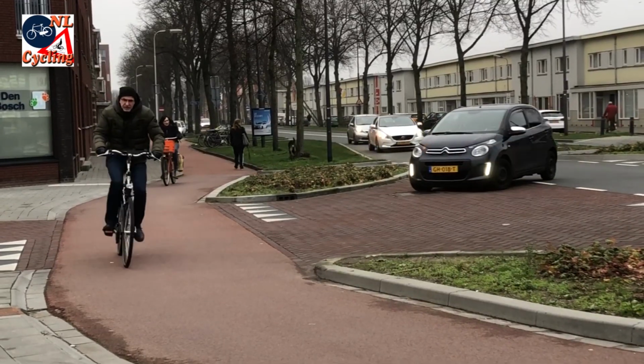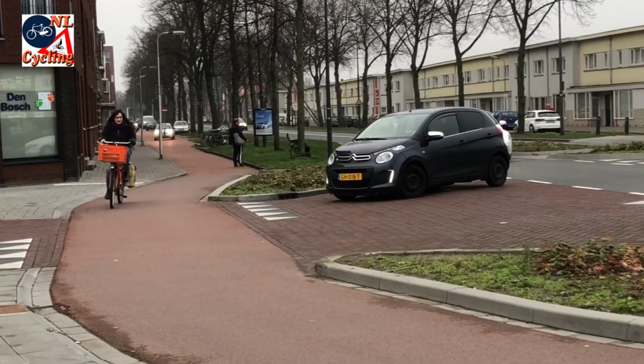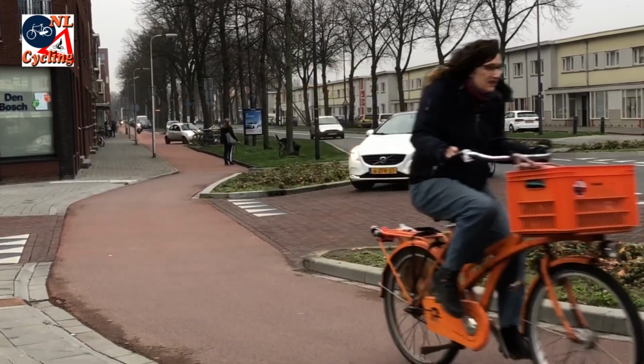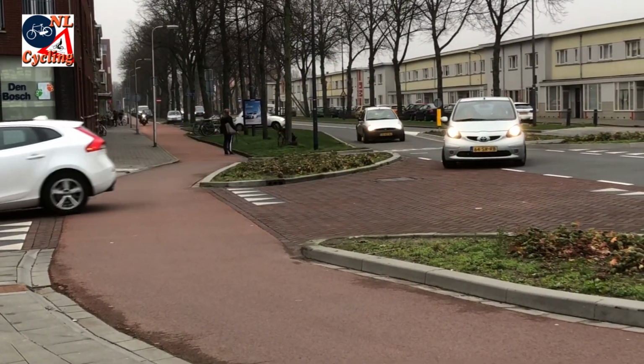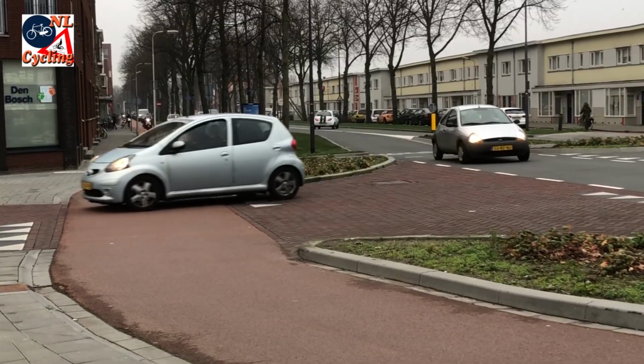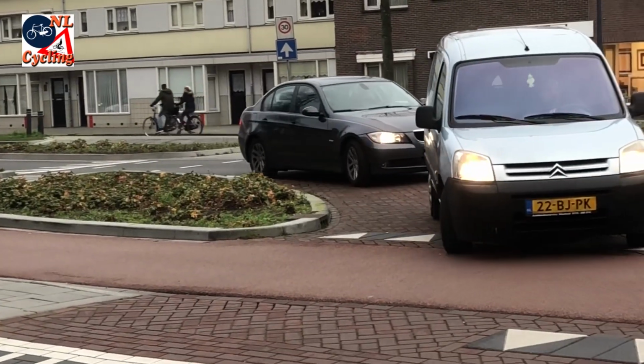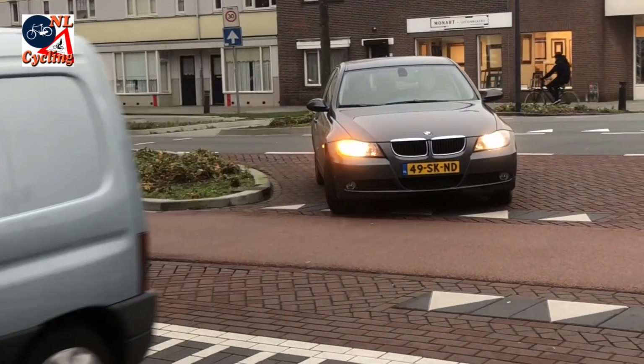Turning traffic must yield to traffic going straight on. This includes people cycling and walking. Because of the design of the intersection, drivers can see other road users well. They have space to wait, and thanks to the low speeds, drivers are also willing to stop for other people.